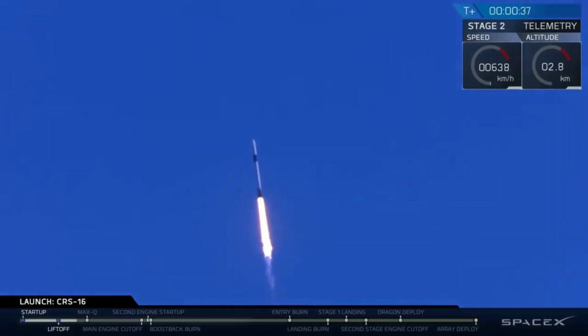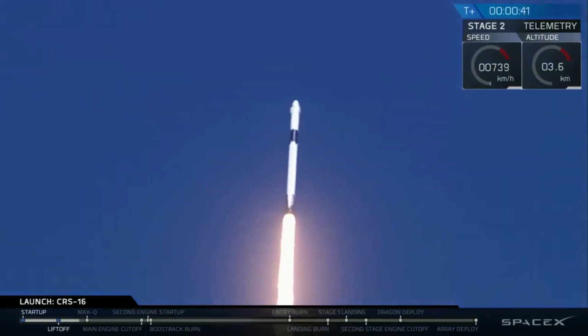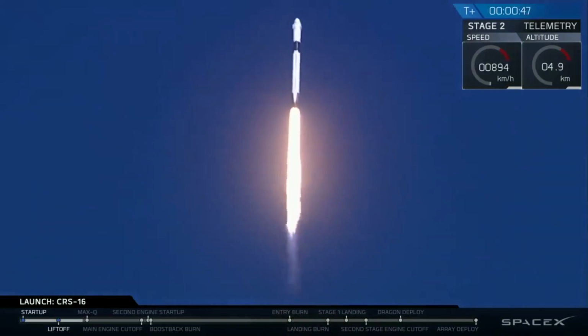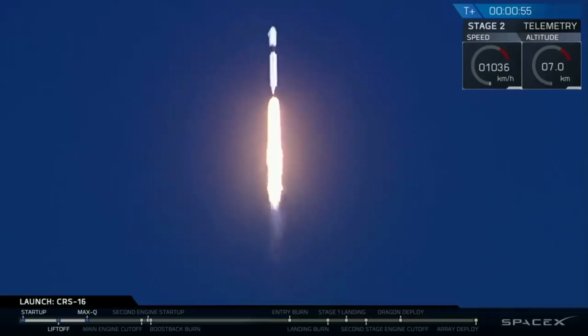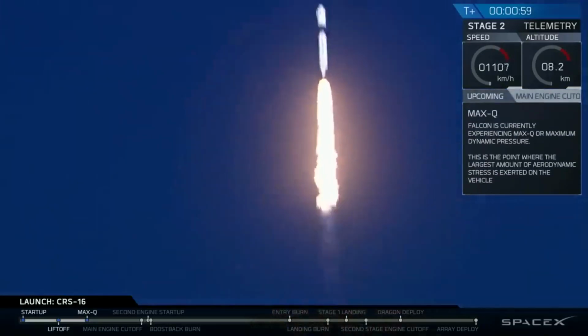35 seconds into flight, we've had a great liftoff from Space Launch Complex 40. Falcon 9 powered under the thrust of 1.7 million pounds. We're coming up on throttle bucket, preparing for maximum dynamic pressure. Propulsion reports that we are on target, throttle down, getting ready to pass through max Q.